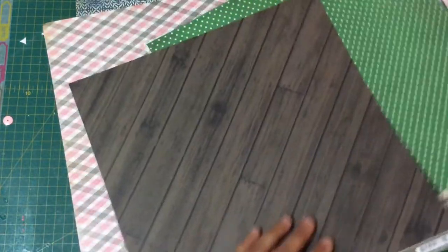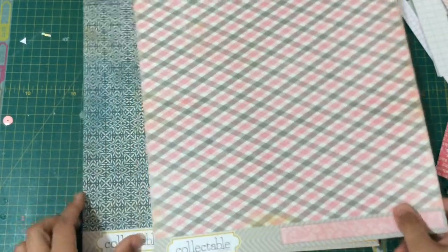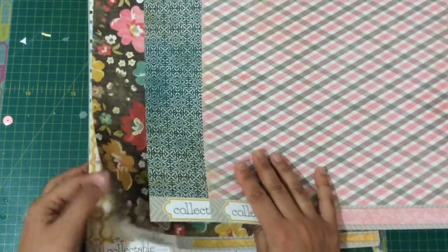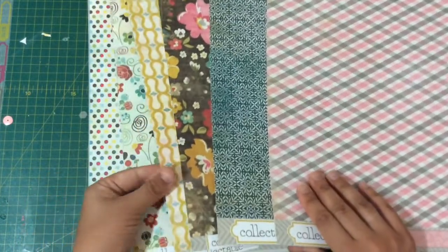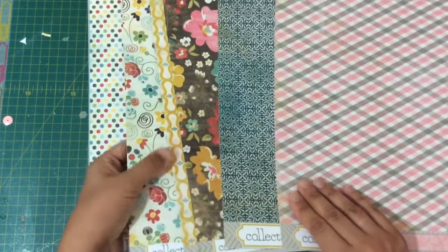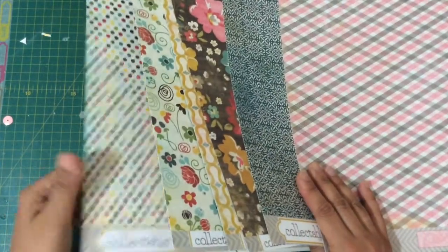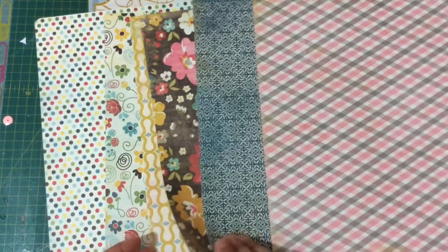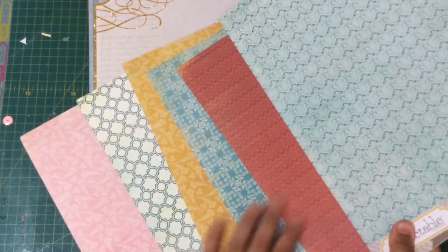Oh, look at that. I love wood. Beautiful. And let's see. There's loads of papers from this collection. It's great. And it's very versatile, I think. And yeah, that's the last one. Beautiful patterns.